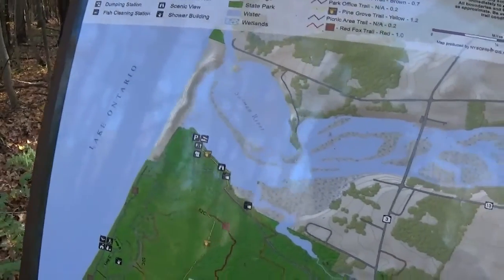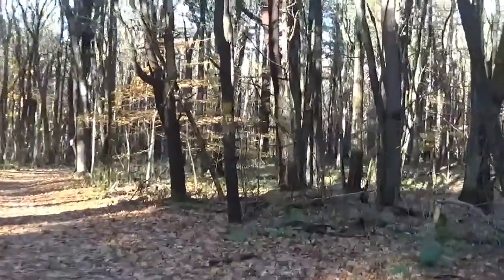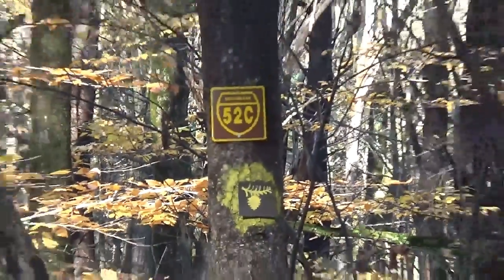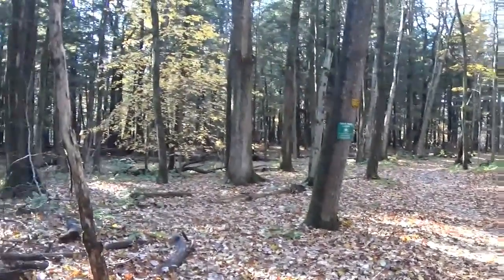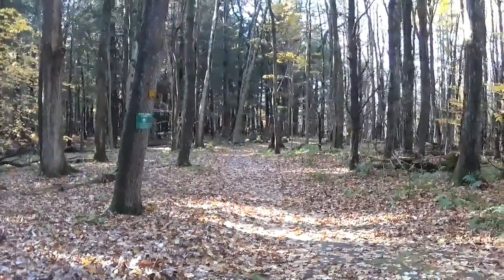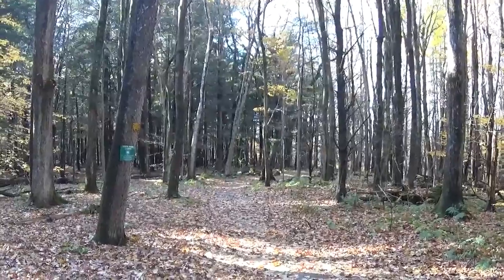Let me get some thinking here, and I'll get back to you shortly. Alright, so here we are at our intersection. It's going to be the Frog Pond Trail and Lakeshore Trail are the next 2 trails after this one. So that noise you hear is actually Lake Ontario raging.